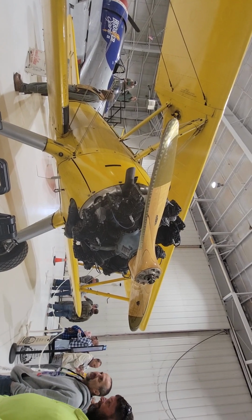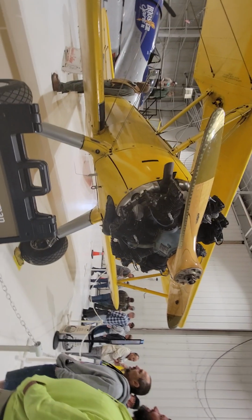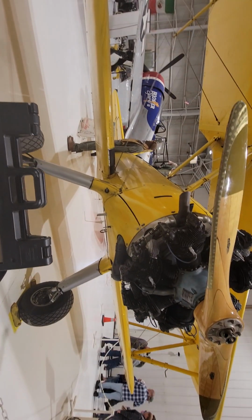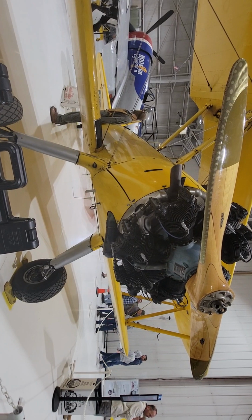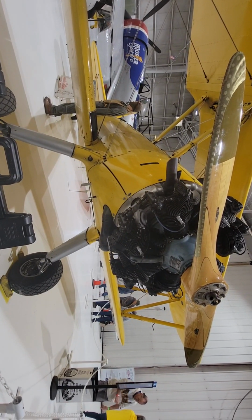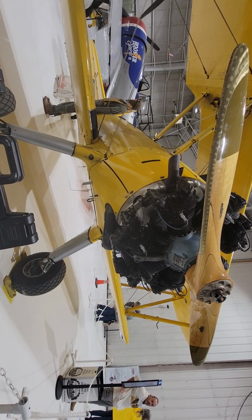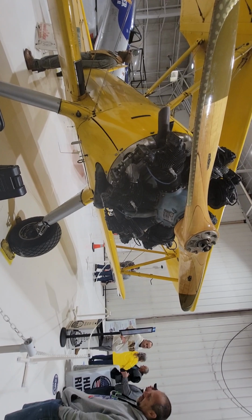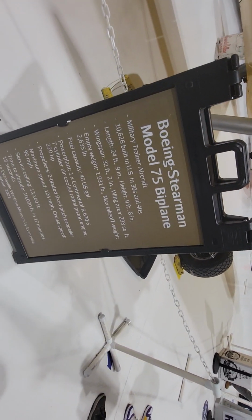Got one of those propellers hanging on my wall. My uncle's wall, actually. Belonged to my grandfather. The wooden ones were hard to keep a hold of because they just broke off too easily. You see that one's got a crack in it all the way. Oh yeah, I see that. Well aged, well aged. That's a lot of engine right there. A lot of engines.